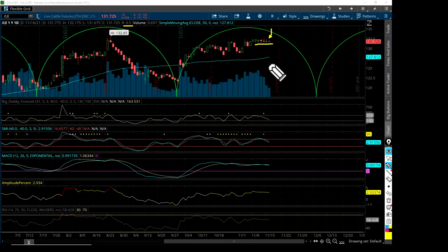So the 50-day moving average is at, we'll call it, 127.81, and it is still rising just a little bit here. So that's a good thing. Continue to see weakness here, though we haven't seen the price decline as much as just track sideways.